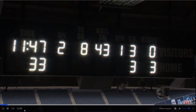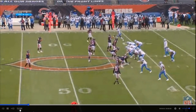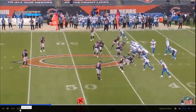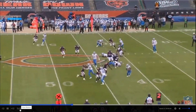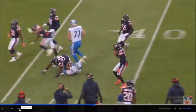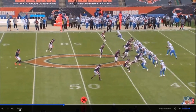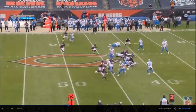All right, so 2nd and 8. First quarter, I thought they said third quarter. I was like, what? So first quarter, out of the gun this time, they got 3 to the left. Just a little bubble screen that ends up working pretty well. They cut the edge here.